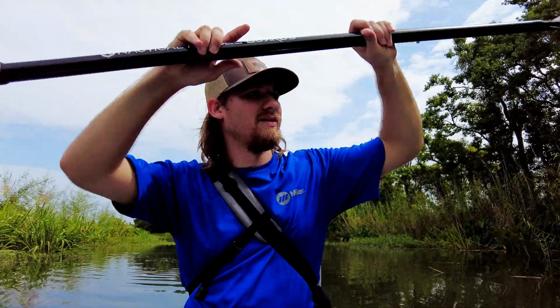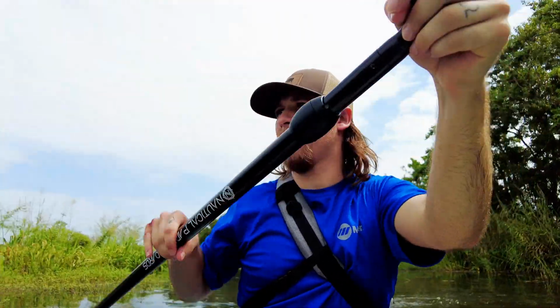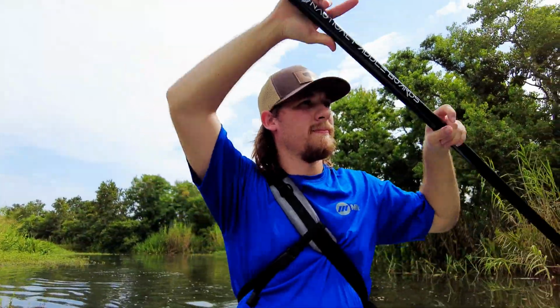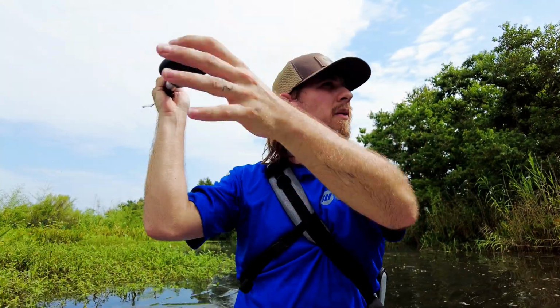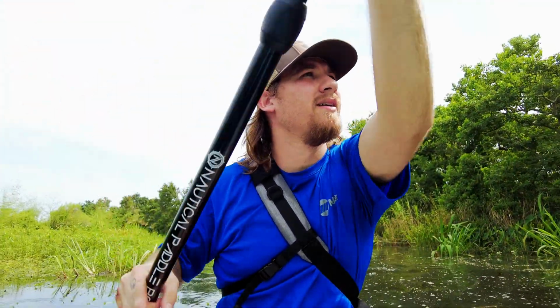Hang on, there's a boat going by on the main river. I gotta wait for it. What in the world is that boat doing? It's like staying right there. Okay, there we go.